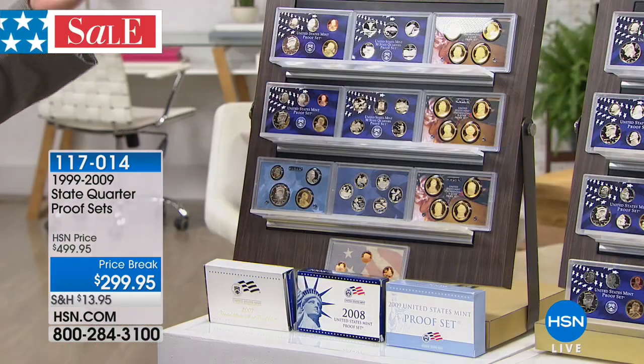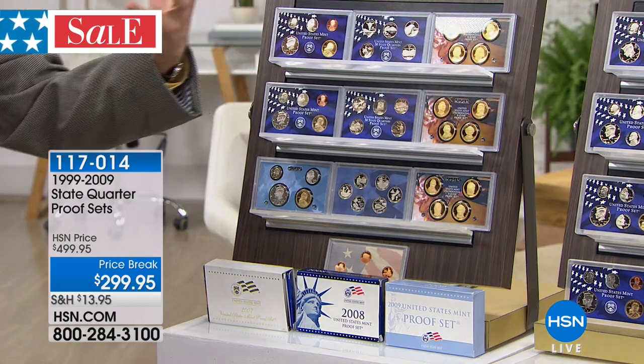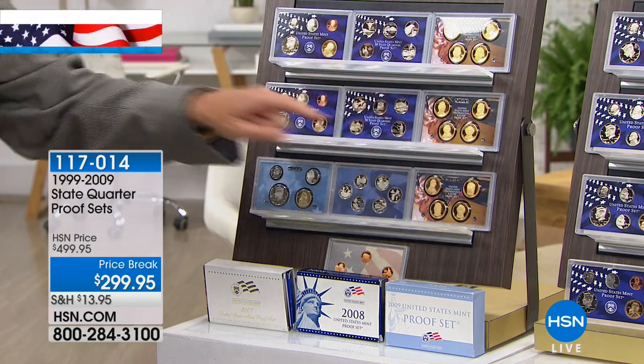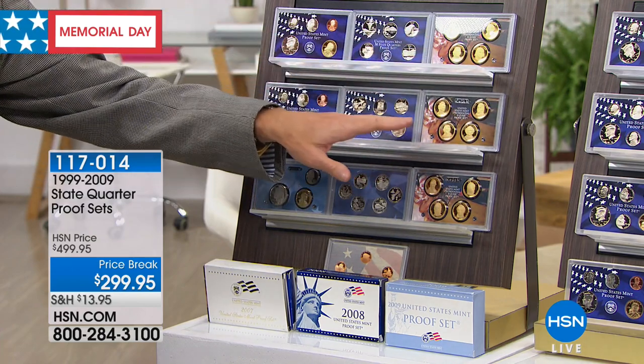So what you're going to have here is the 1999, and the reason I picked these are the state quarters. These are the proof sets. None of these coins were ever released into circulation. They're only available in these sets. Now each row is a set by year, okay?